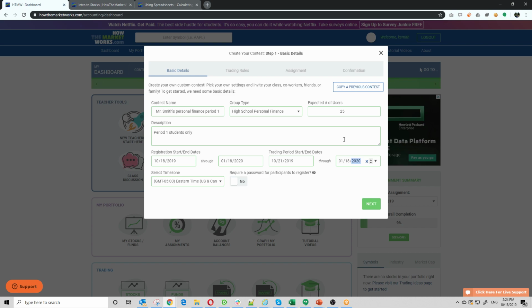At the tournament end date here, this is when your students can't trade anymore. So at 4 p.m. of the end date we have here, the students' portfolios get frozen in time. So they don't have to come in and sell everything off. We just freeze it. So they can log in again later and see what the portfolio was on the last day. Time zone, this impacts the timestamps that are throughout the site. We have a lot of younger students especially getting confused when everything was just in Eastern time. So you can choose whatever time zone you like.